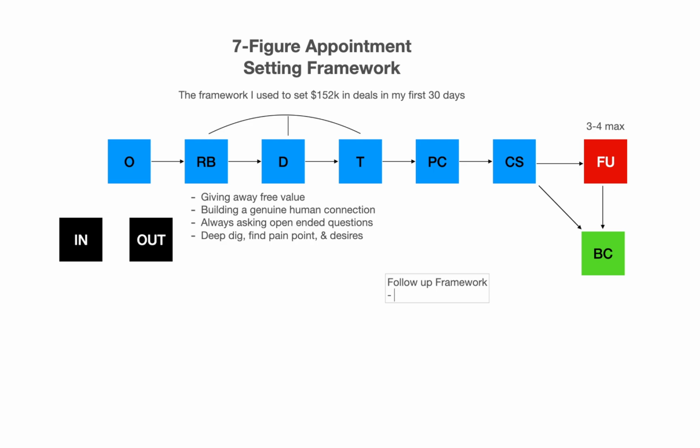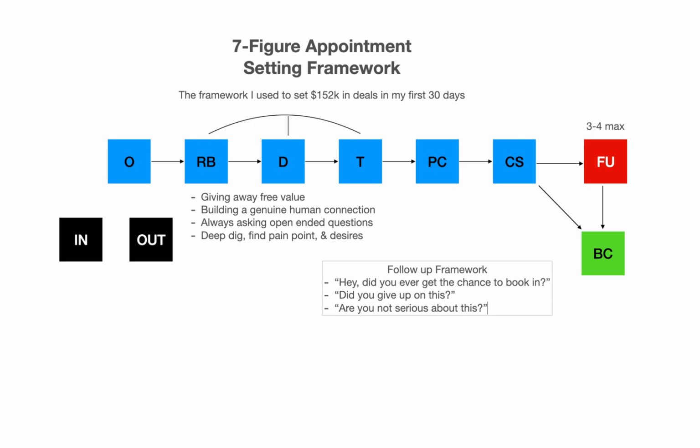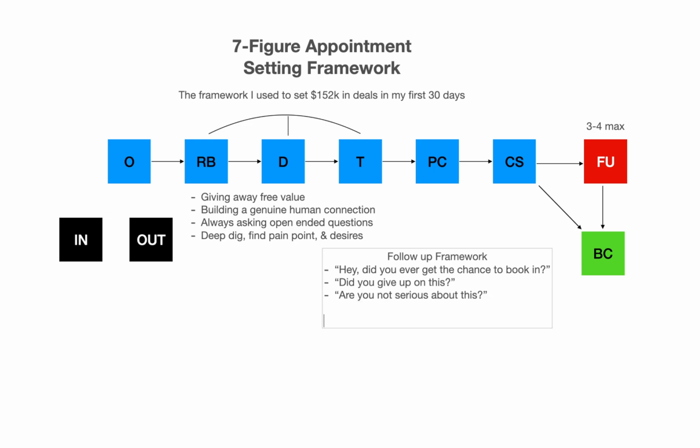Go ahead and wait around 6 to 8 hours. Then say, "Yo, did you..." or whatever the verbiage is that you like to use. "Hey, did you ever get the chance to book in?" If they don't respond to this, be like, "Did you give up on this?" This is a great one, man. I always use this. You could either use this or "Are you not serious about this?" There's so many different ways that you can go about this, but these are just simple ones for sending the calendar.